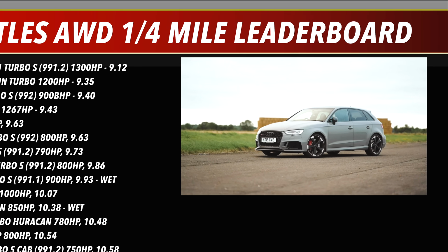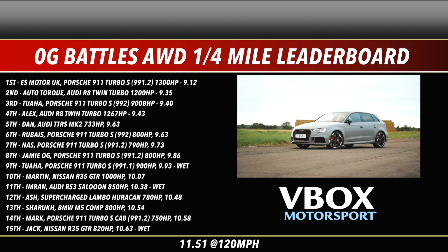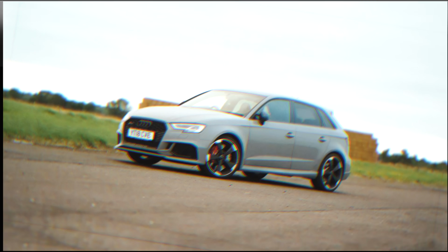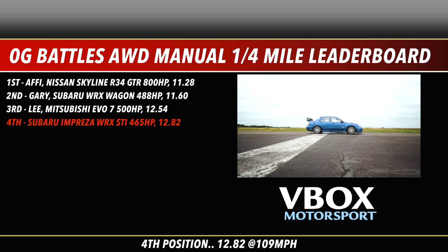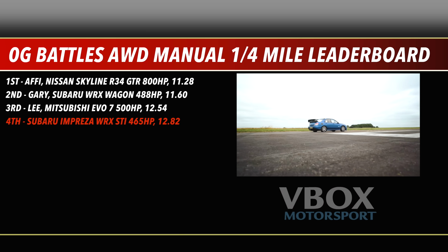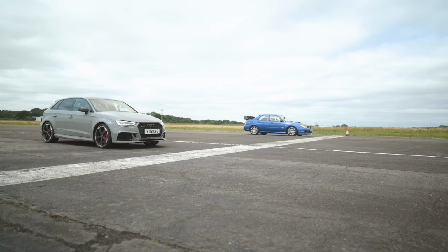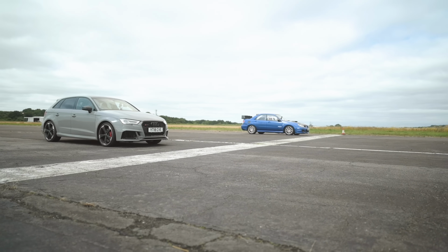So let's just take a quick look at the all-wheel drive quarter mile leaderboard. The RS3 runs a time of 11.51 at 120 miles per hour, and once again, neither car makes it on. But taking a quick look at the all-wheel drive manual leaderboard, you can see the Scooby also drops back into 4th position with a time of 12.82 seconds at a speed of 109 miles per hour. Round 2, once again, goes to the RS3. And next up, it's a drag race. It's not looking so great for the Scooby right now, but let's line them up and see what happens.